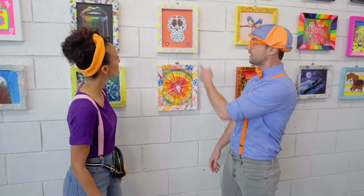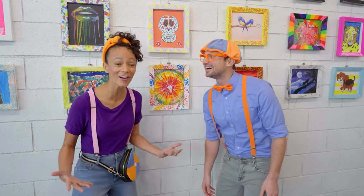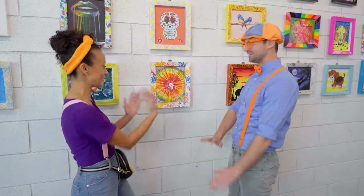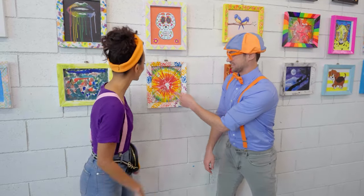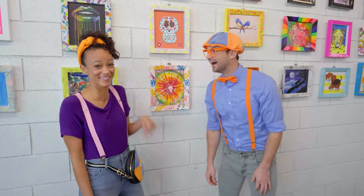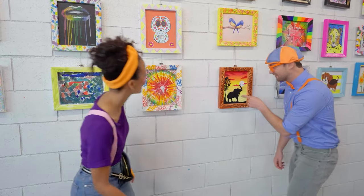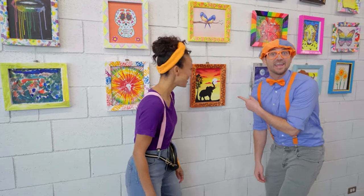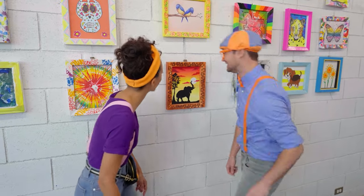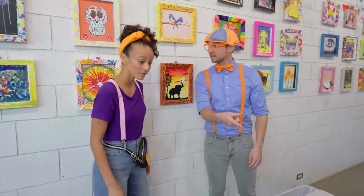Yeah. But look, all the paintings are different. Yeah, that's the cool thing about art. It's such a fun way to express yourself, and everyone comes out with different pictures. Yeah, like this one, so colorful. Ooh, I love it. Oh, look at this one. Whoa, it's kind of spooky. Yeah, I love the teeth. Whoa, and look, an animal. Ooh. An elephant. Yeah. That's so cool. Look at the two little birds. Tweet, tweet.